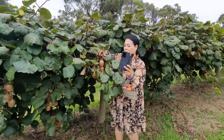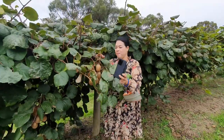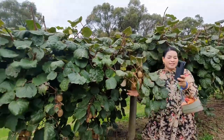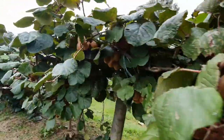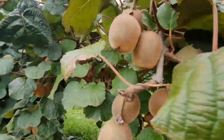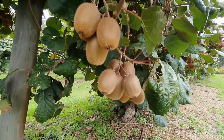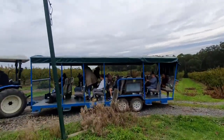Okay, ready? One, two, three. Yeah, good shot. Another one. One, two, three. Yep. So now it's rows and rows of kiwi berries. And now we're heading back. I think we're going now. Let's go. They're all underneath the leaves, so you can't really see unless you go underneath, like here. Okay, so we're heading back to the next one.